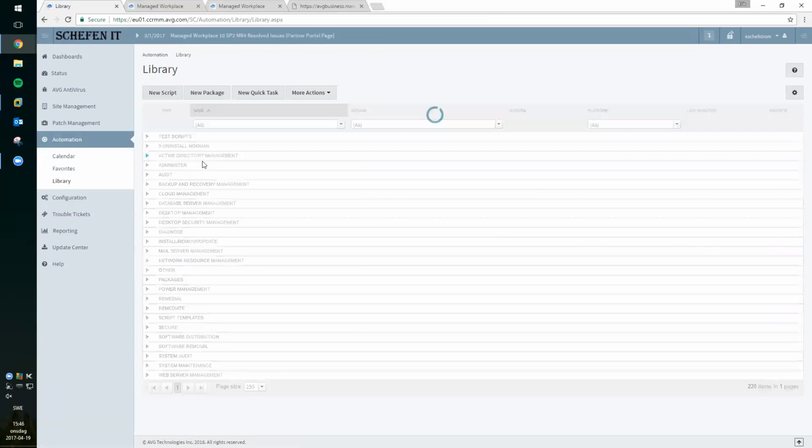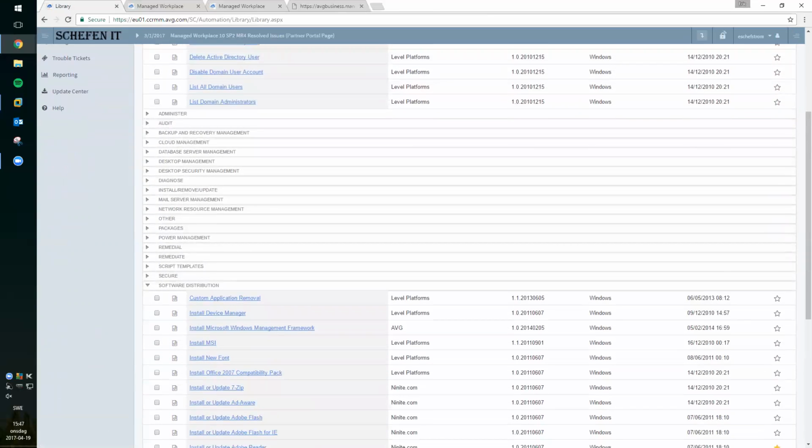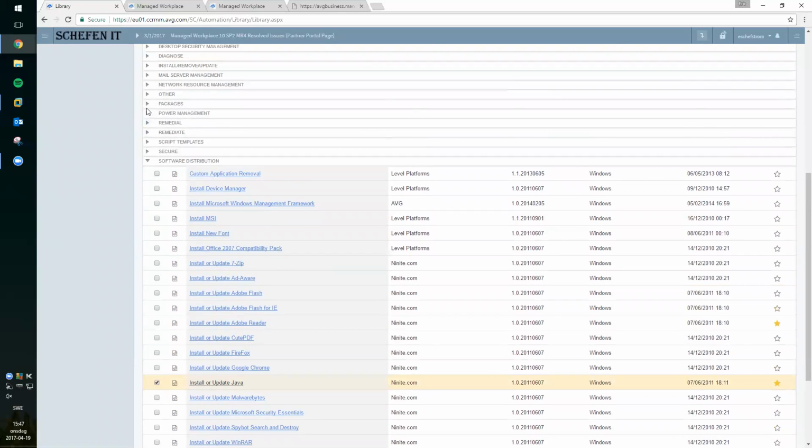So in the library, you can see all the scripts that we have predefined. It's everything from Active Directory management to auditing different things like antivirus on the machines, but also software distribution. So for example, if I open software distribution here, I can see generic scripts for installing MSI files. I can also send out exe files. I can update Flash, Reader, Google Chrome, Java, as an example. So this is some of them that are predefined in here. You can upload almost any executable script in here and run it on the machines. The only requirement is that they should be able to run silently on the device.